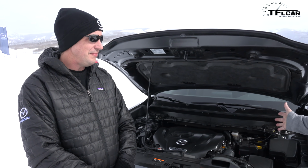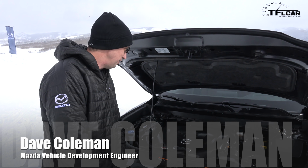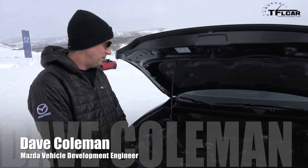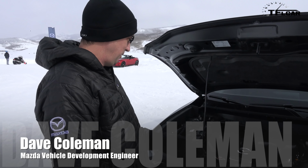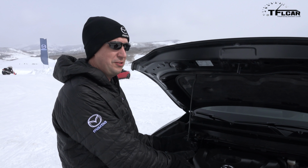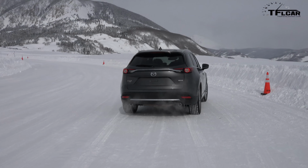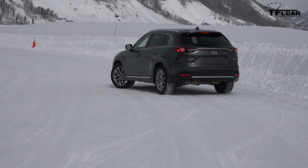Dave, tell us, what are we looking at here? This looks like an entirely different CX-9. This is an entirely different CX-9. So our old previous CX-9 had a big 3.7 liter V6 in it, and now we have a remarkably small 2.5 liter turbo that makes much more torque and is faster than the 3.7 liter V6 and has dramatically better fuel economy. Now this is still a Skyactiv engine, so it is high compression.